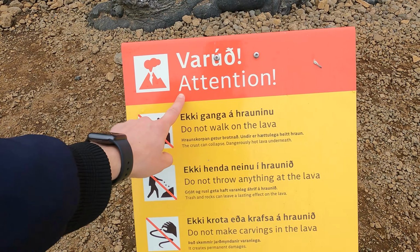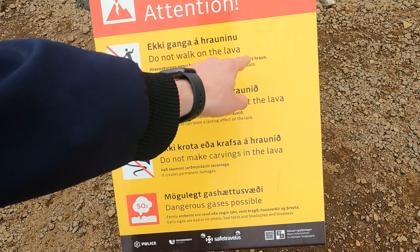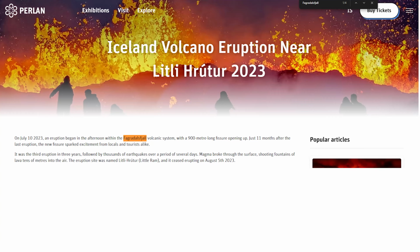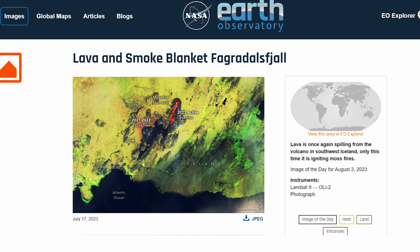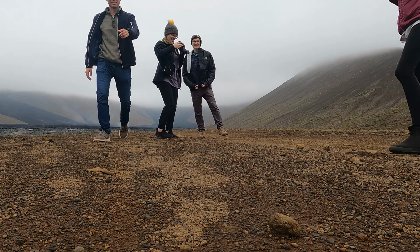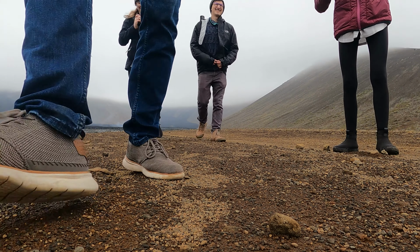Here you will get to hike about 1.5 miles all the way to the lava field. You'll get to walk on the frozen lava, you'll get to touch it, play with it, take cool pictures. Oh, and fun fact, this volcano erupted about a month after we left. But overall, it is a very surreal experience and I would highly recommend you to check it out.